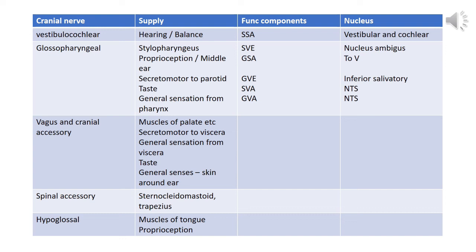Next nerve is vagus. We will see the cranial part of accessory with vagus because all the fibers of cranial accessory are distributed through branches of vagus nerve. Vagus and cranial accessory provide motor supply to muscles of soft palate, pharynx and larynx. Motor supply, so efferent. These muscles develop from pharyngeal arches. So, special visceral efferent. The associated nucleus is nucleus ambiguus.